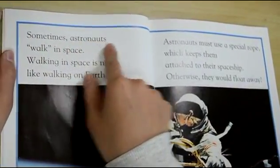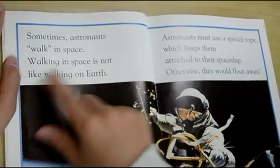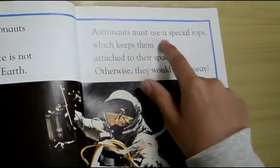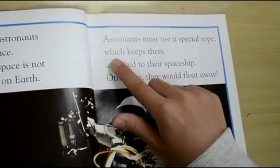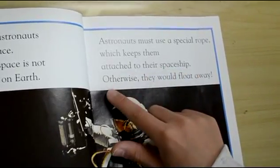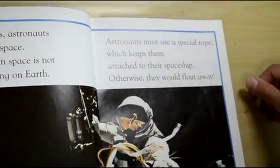Sometimes astronauts walk in space. Walking in space is not like walking on Earth. Astronauts must use a special rope which keeps them attached to their spaceship. Otherwise, they would float away.